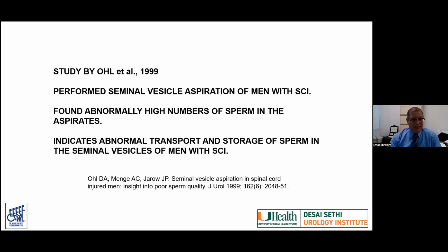We looked at the seminal vesicle, and we found that there are abnormally high numbers of sperm in aspirates from the seminal vesicles. This was done by Dr. Dana Oller from Michigan. Interestingly, that proves there's some sort of abnormal transport and storage, because usually you should not see any sperm in the seminal vesicles. Seminal vesicles would have sperm moving forward to be ejaculated, but he found a lot of sperm, in higher numbers, in the aspirate from the seminal vesicles. So is it a transportation issue? It might be the case as well.